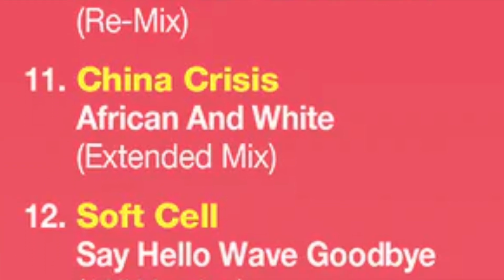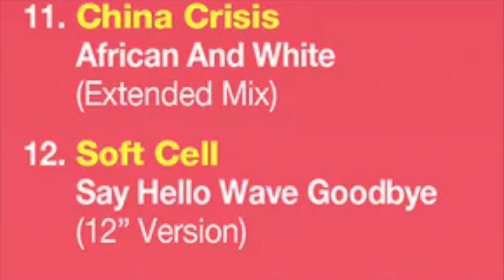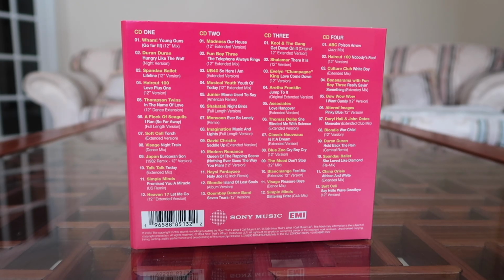So another 12 tracks there, which means across the 4 discs we have 49, yes, count them, 49 12-inch tracks. I'll give my thoughts on that track list in just a wee second, but let's open this up, let's see what's inside.